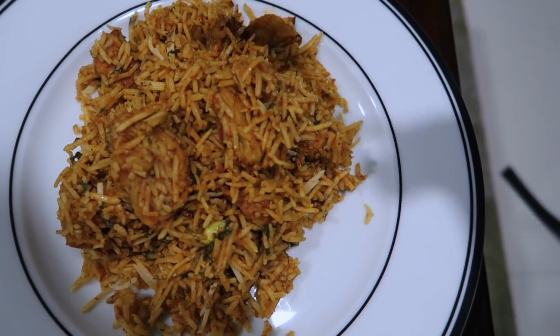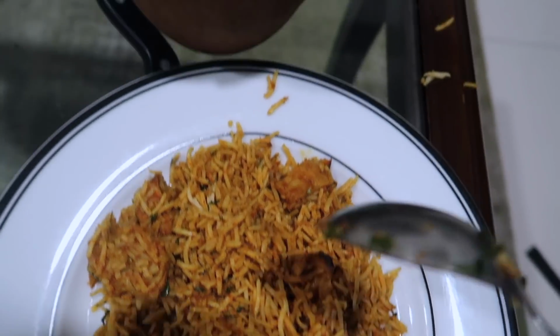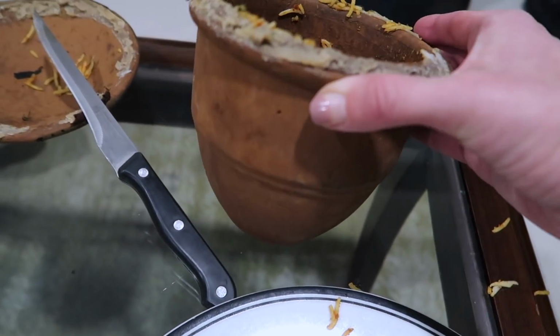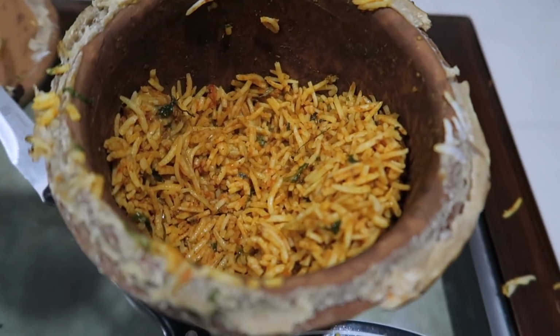I'm going in for seconds and I just want to show you how much soya chaap is in here. Please do keep in mind that this portion, this matka or the clay pot, is for 3 people. So you can have your breakfast, lunch and dinner with this soya chaap biryani. It's crazy.